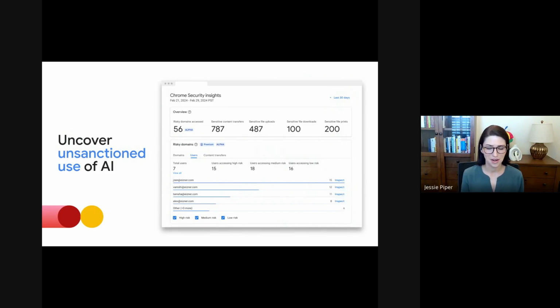So I like to often ask security teams, do you actually know how many PDFs your sales team uploaded to random LLMs last week? And usually the answer is no, because you can't secure what you can't see. So what we're looking at here is a part of the Chrome Security Insights dashboard, which is a part of Chrome Enterprise Premium, and it completely eliminates those blind spots.